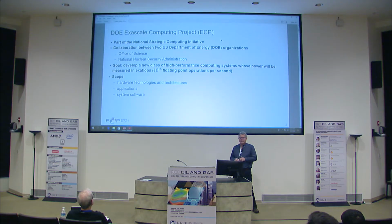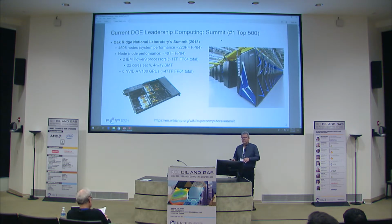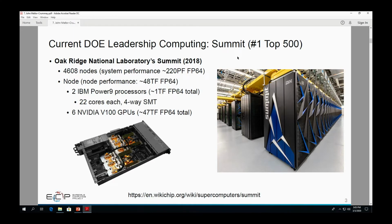So the scope of the Exascale Computing Project is focused on hardware and technologies and architectures, applications, and system software. And so my work falls mostly in the area of system software and tools, but I'll just give you a very brief preview of what else is going on. On the architecture front, today we've moved to GPU accelerated systems, for the reasons that Brad McCready said in his talk yesterday: GPUs are very good at performing computation very fast with a high efficiency per watt.